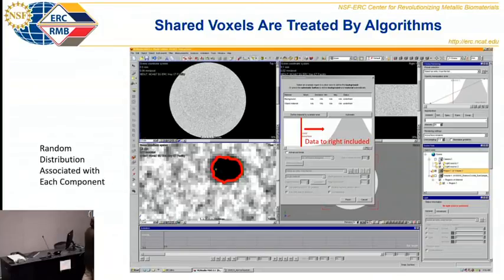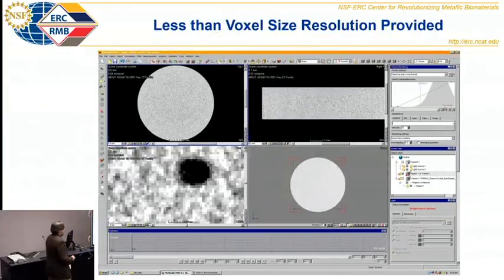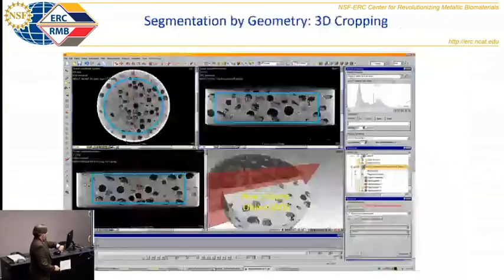There's an algorithm within software to actually draw lines here to help us find more of a truer edge. There's a process called advanced surface determination that we use that will help us draw tangent lines to that original surface that we drew, and then it'll make a more accurate drawing. In principle, it's more accurate about where the edge really is. So there is software out there to help us find these edges and these shared voxels as we go forward.